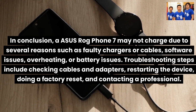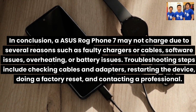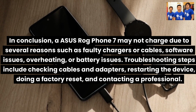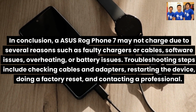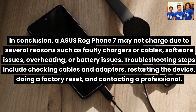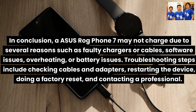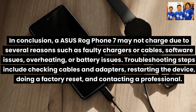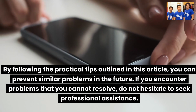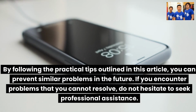In conclusion, an ASUS ROG Phone 7 may not charge due to several reasons such as faulty chargers or cables, software issues, overheating, or battery issues. Troubleshooting steps include checking cables and adapters, restarting the device, doing a factory reset, and contacting a professional. By following the practical tips outlined in this article, you can prevent similar problems in the future. If you encounter problems that you cannot resolve, do not hesitate to seek professional assistance.